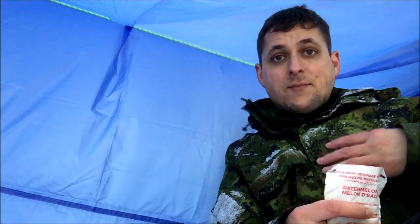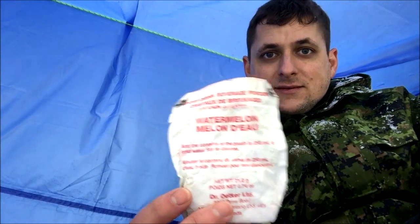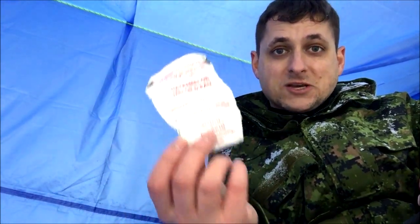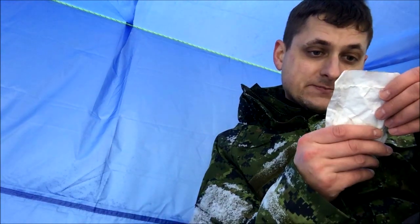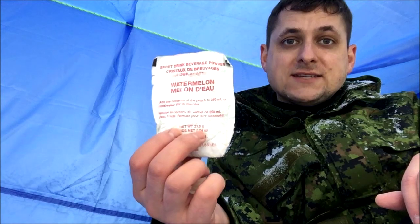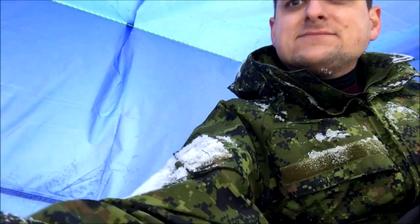So I was looking through my old army jacket and look what I found. This is from our ration packs. This thing's like 10 years old. I think I'm gonna cook it up tonight and have myself some Kool-Aid tea. I'm not gonna do that.